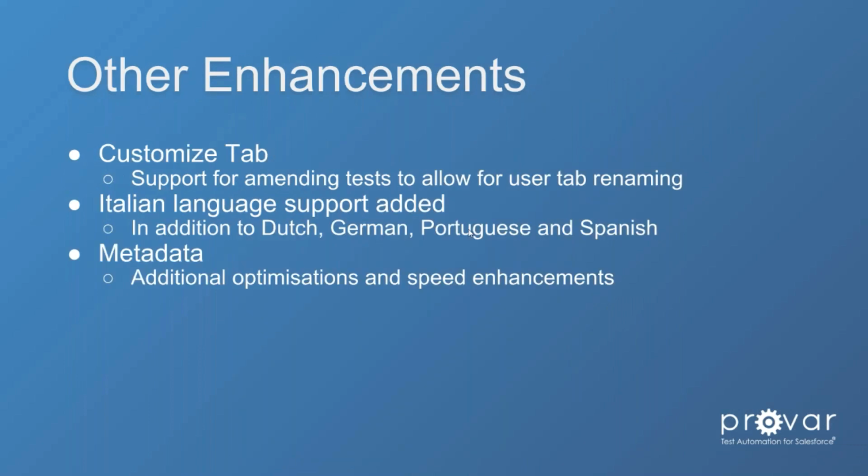The other final things, this is my last slide, are really about some other items. We've got the ability to customize tabs in Salesforce. That's really where you can go in and change it from the standard Salesforce names. If you do that, that's all supported in Provar in order to do that testing.